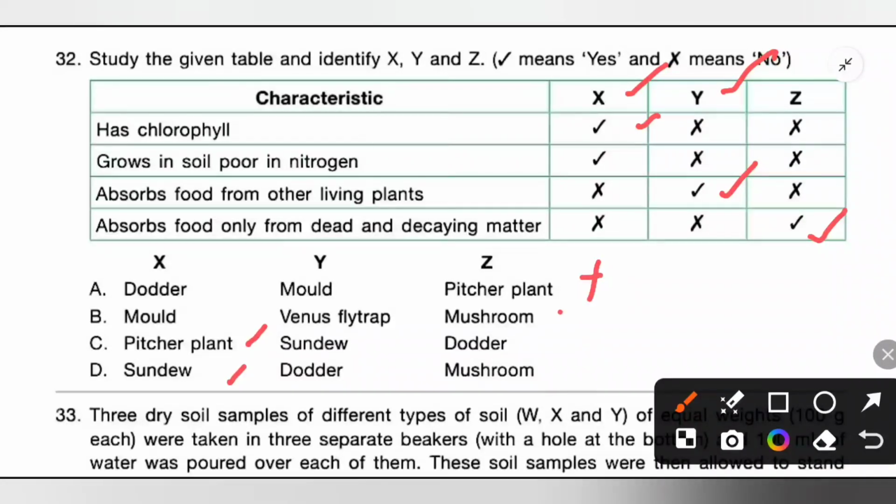So option A is incorrect, B is incorrect. Y is a parasitic plant, and dodder is a parasitic plant. So option C is also incorrect. And then the fungus is mushroom. So option D is the correct answer. X is sundew, Y is dodder and Z is mushroom.